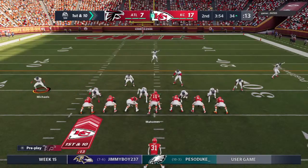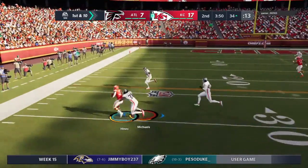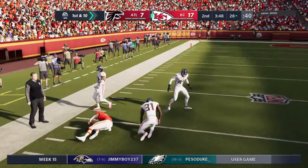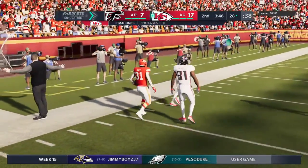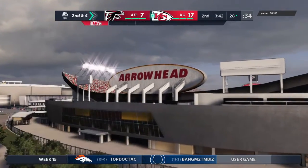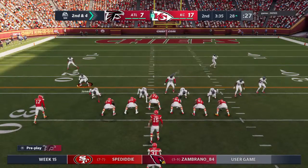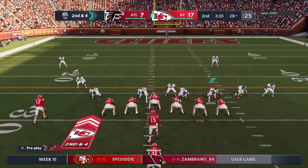Now Mahomes. They'll find Hines out of the backfield. It's a gain of 6 on the play, and it'll make it a 2nd down. Just about every quarterback is trained to really look downfield first before you come back and make a nice, safe throw. And in this case, that's exactly what he did.